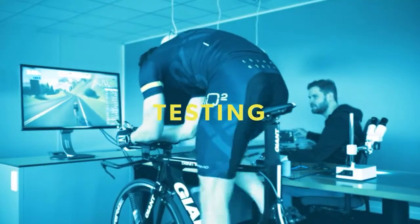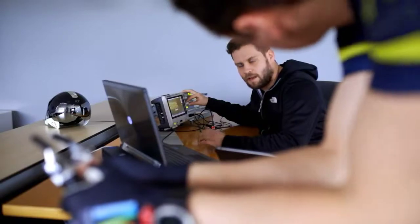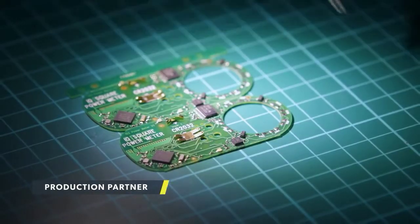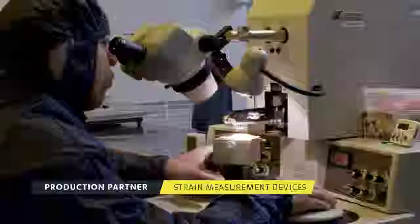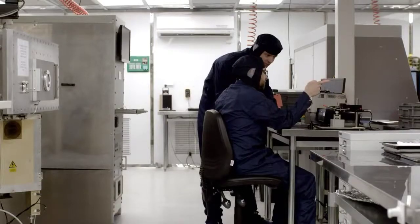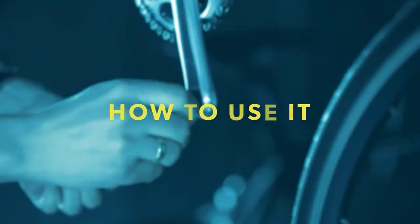Of course, we tested our prototype repeatedly, like here on the Direct Trainer, where we optimized our power meter to reach consistent and accurate results. We've done everything we could to create a great turnkey product, so you can instantly start using it upon delivery.